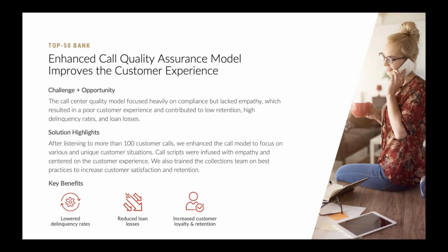We then developed all the training materials for the client, facilitated the entire training program, and conducted ongoing call calibration sessions to ensure adherence and performance results were aligned. You'll see the key benefits at the bottom, and I'll say we're very proud of how well that team adapted and shifted their focus directly to the customer.